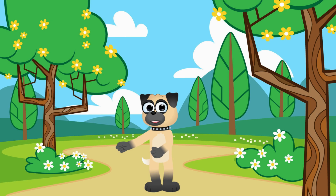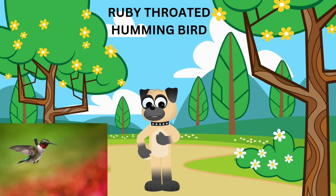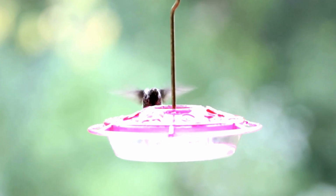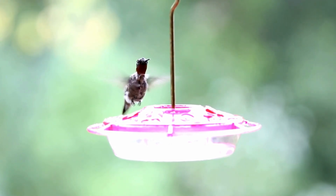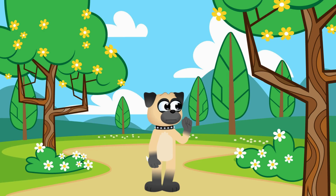But wait, there's more. Did you know that there are over 300 types of hummingbirds? That's right, 300! Let me introduce you to a few of the coolest ones. First up, meet the ruby-throated hummingbird. These little guys are super popular here in North America. They're named after their bright red throat feathers. Pretty snazzy, huh? They love zipping around gardens and flowers. They're like the celebrities of the hummingbird world.